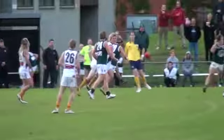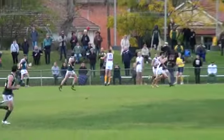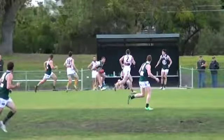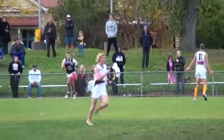Deledio gets it back for Northcote Park. Gives it to Lorenzini. O'Connell and Walsh went up in the contest, probably spoiled each other in the end. Johnson off the back of the pack for Greensborough tries to get it up to half forward. Fowler runs it out of bounds.